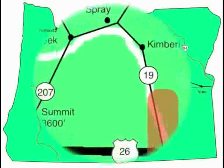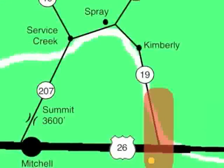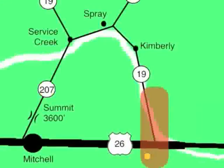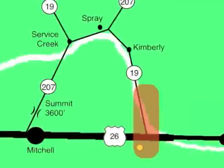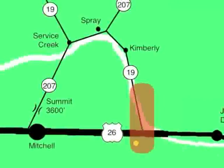Next week, we will leave Highway 26 and follow the John Day River up around Highway 19 and 207. This is a spectacular drive, folks. We're looking forward to going on it.